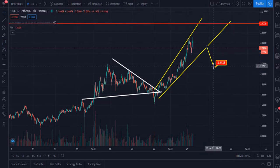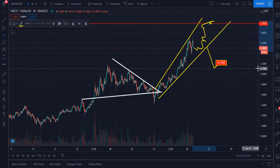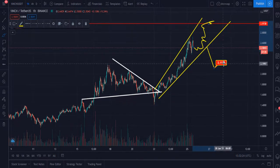2.1, and I think we may see some sideways action maybe like this, and after that we may see some upside action, and it will hit 2.94. These are two targets right now for me, 2.97, which is the upside target, and 2.1, which is the downside target.